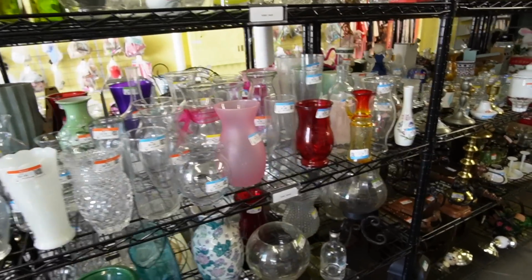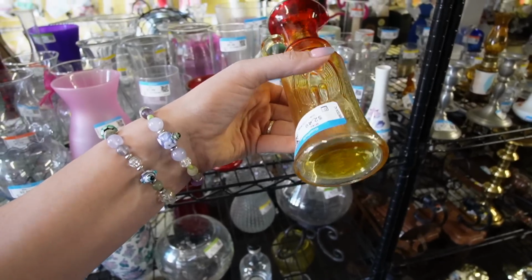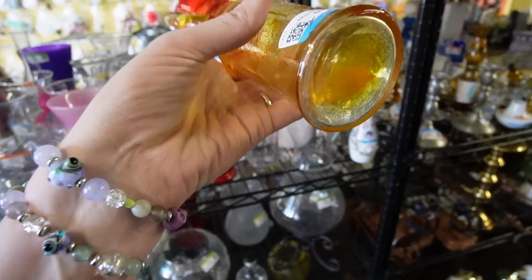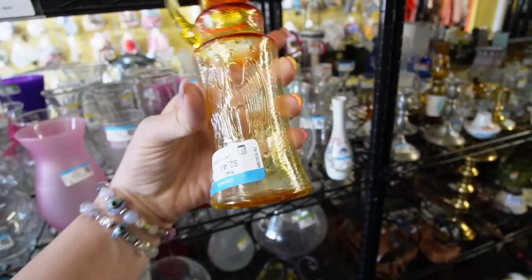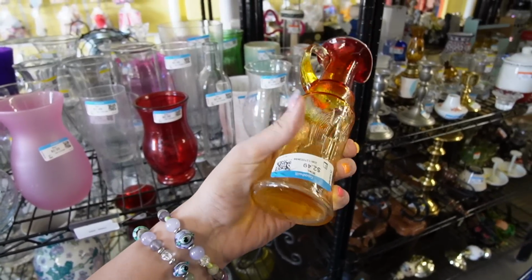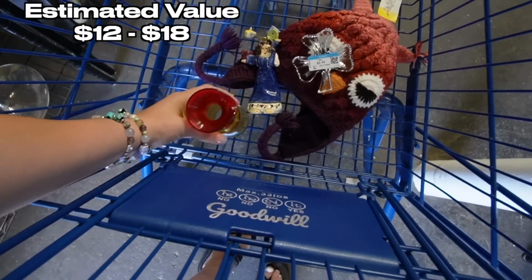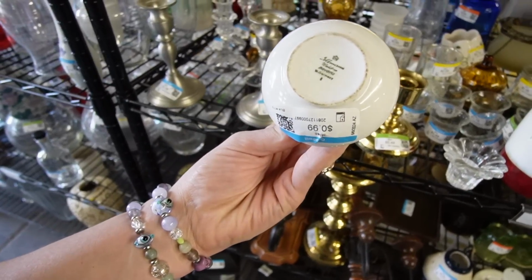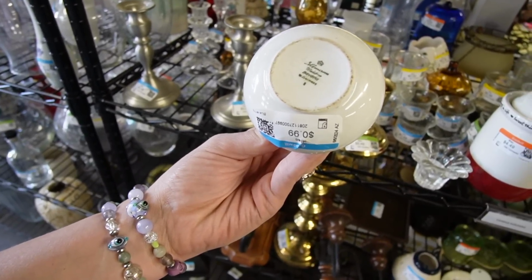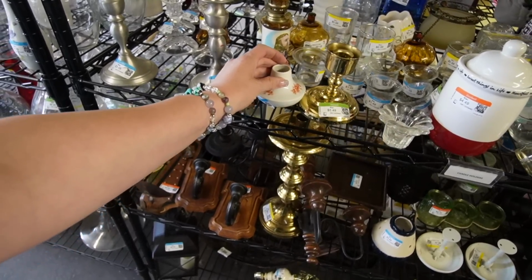This is Kanawha glass, I believe. The eagle on it. It's $2.49. I don't think that's a bad price for that. Probably still flip it for a little bit of profit, so I'm gonna grab it. Bavaria. Little mini bud vase.